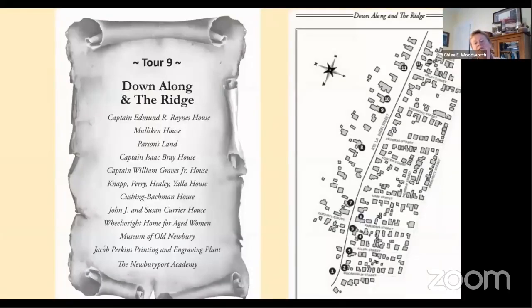Okay, Down Along and the ridge. I wanted to include this because it is a beautiful part of High Street. The south end is known on High Street as Down Along, and then State Street to the north end is known as Up Along, and I'll be writing about Up Along in volume 2. So I talk about a lot of the people who lived in the homes along this section of High Street.